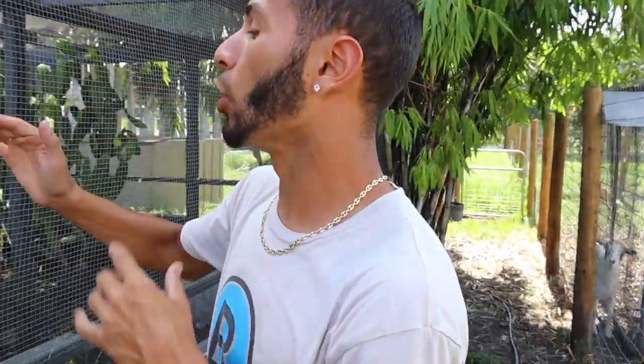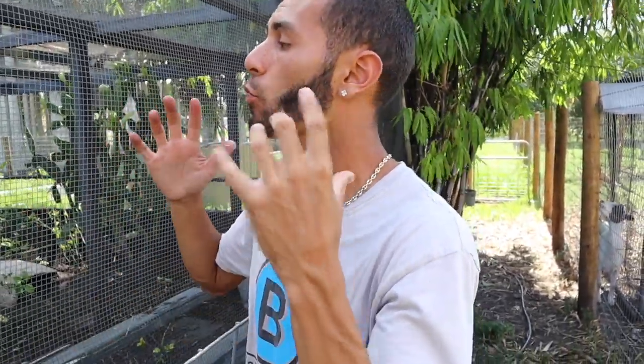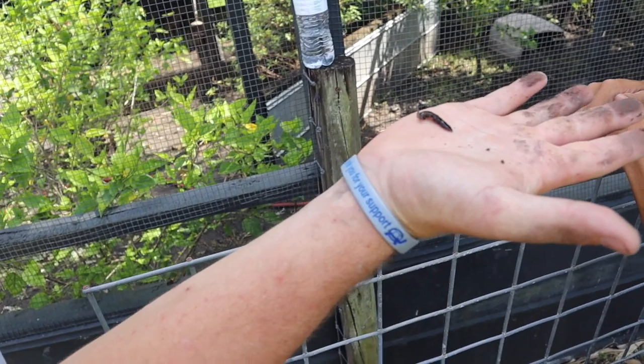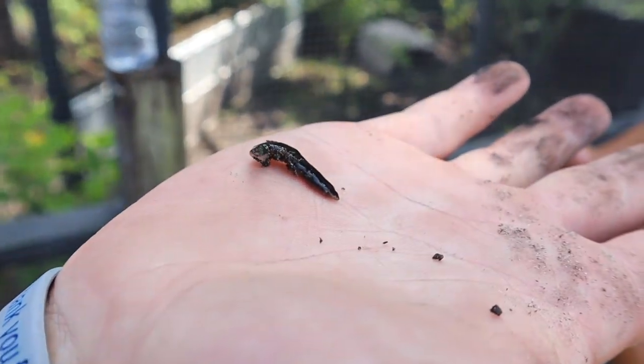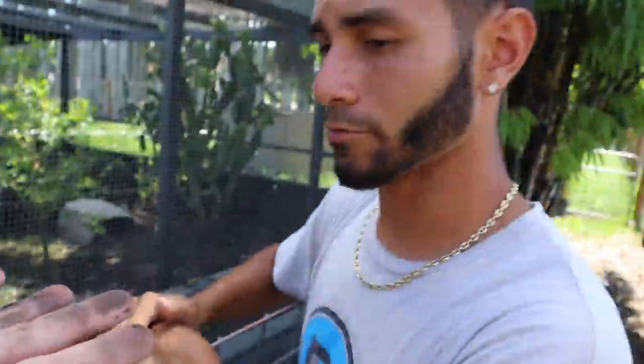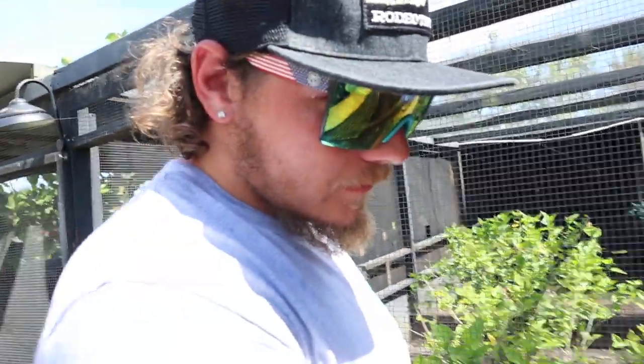But I don't wanna catch them right now and check them out because we are moving them right now and it's gonna give them a little bit of stress to move them over there and it might scare them a little bit. What? Got a flatworm. What is that? A flatworm. Interesting. Yeah, that looks like a leech. No, it's a flatworm.